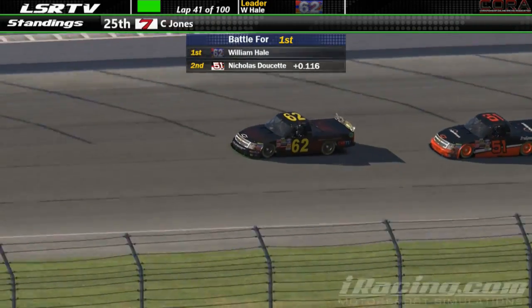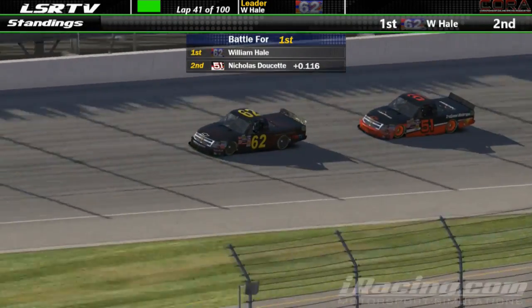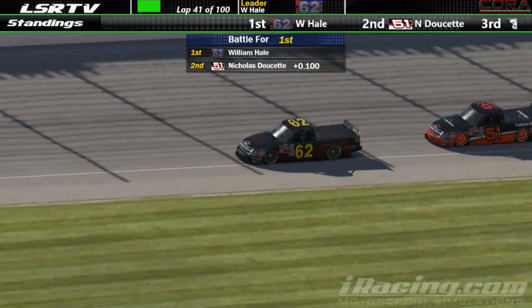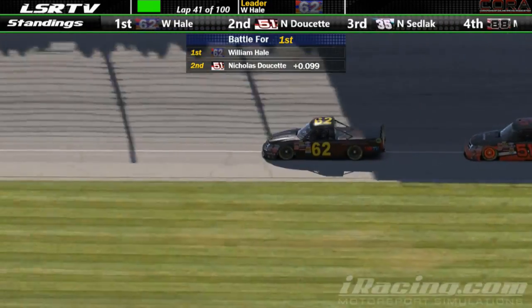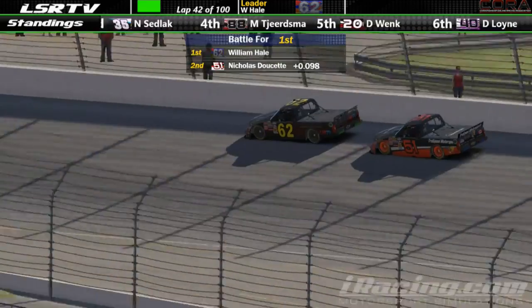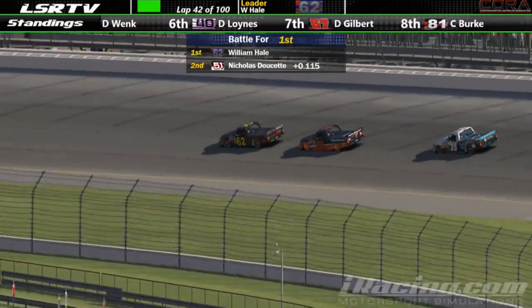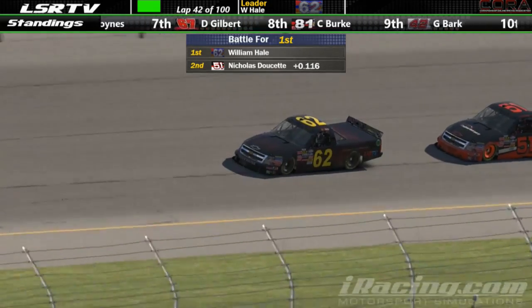And Aaron, without these cautions, these drivers have to be wearing down mentally and tire-wise as they're sitting out here just trying to keep their cars going in the right direction, as their cars are probably starting to handle poorly, Aaron, as they go on and on in this run. Yeah, I'll tell you, it's a shame that they're going to have to pit for fuel, because it has been some really great racing up here for the lead.